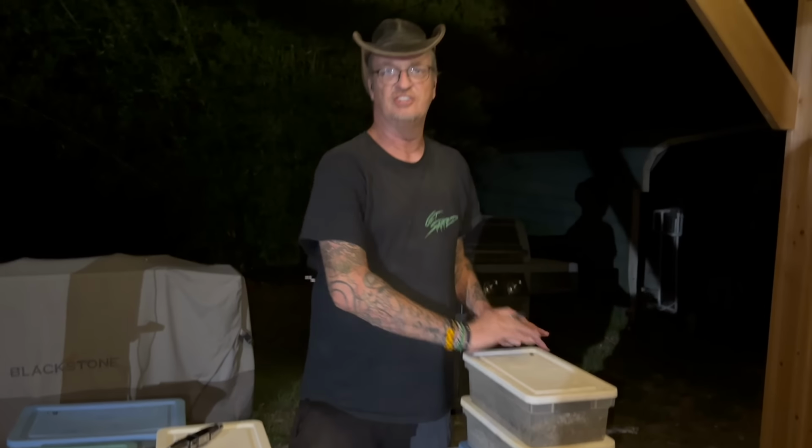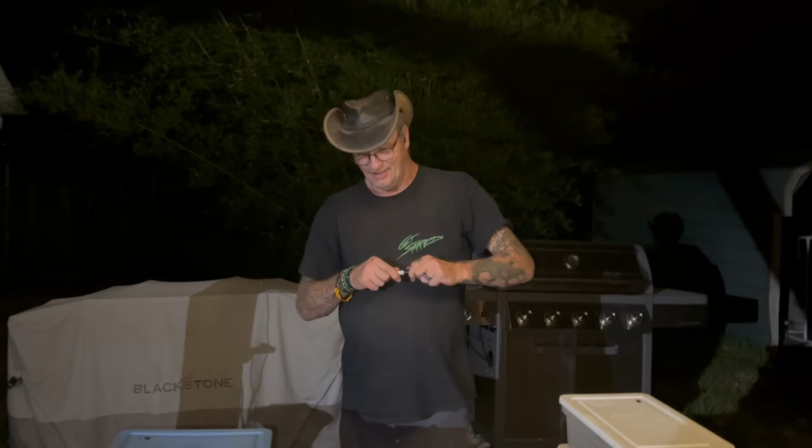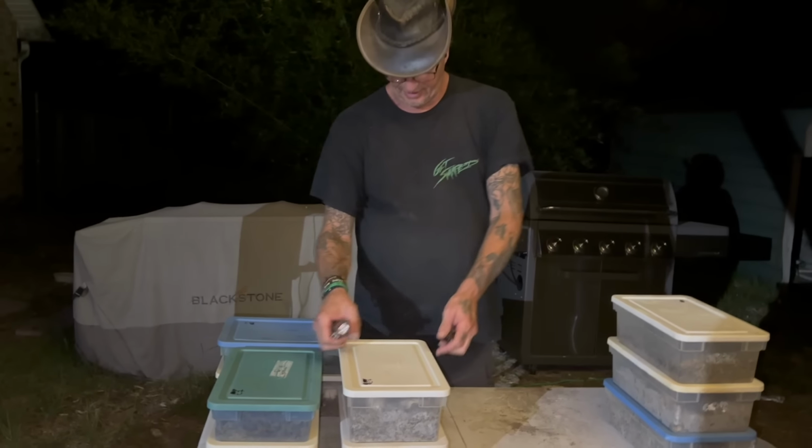A few more years, this top will be totally black. We'll probably have to switch to a white Sharpie. Or silver. Yeah. All right. Well, let's do this.